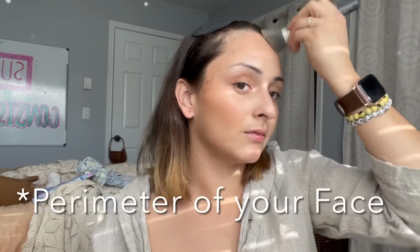Do not suck your cheeks in. Instead, apply bronzer on your cheekbone like so.